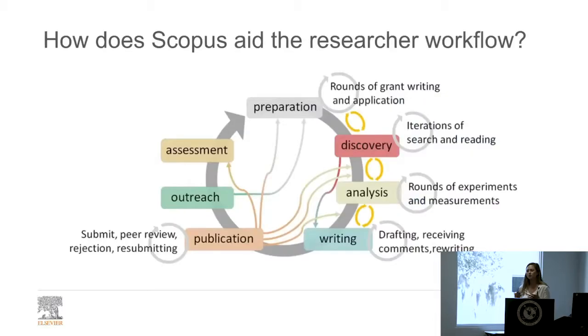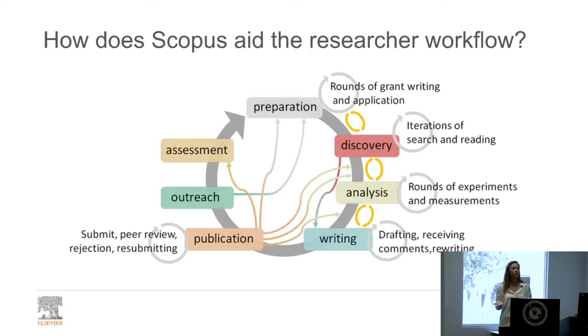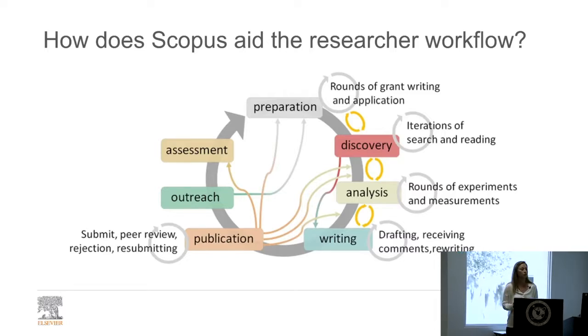So how does Scopus really fit into our researcher workflow? So this idea of research and publishing research is kind of why we're all here, right? So we pursue master's level or PhD degrees so that we can get into the field of research, either as a faculty member or working as like a bench scientist. So you guys are very fortunate that you have the tool of Scopus through your institution. Scopus is very helpful when we're looking at the researcher workflow.